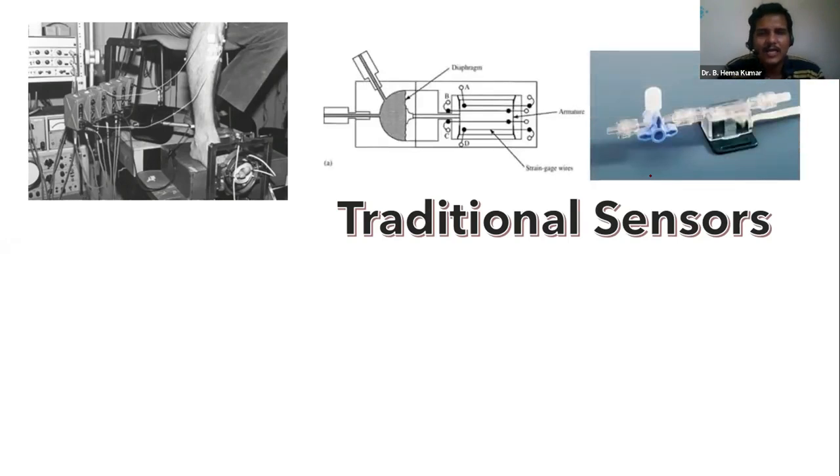And this is a sensor that is used for measurement of blood pressure. We all use blood pressure sensors. So what is the conventional method? They use a cuff on our hand. So they apply a pressure. They will actually constrict and they will identify the blood flow. Okay. So that is actually an indirect method.